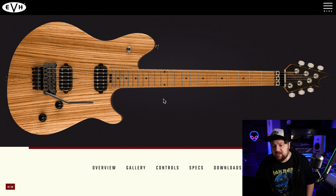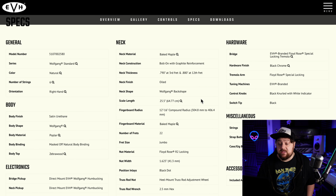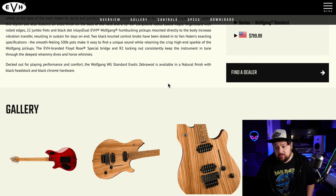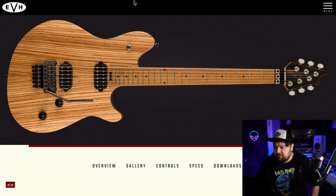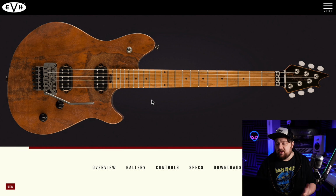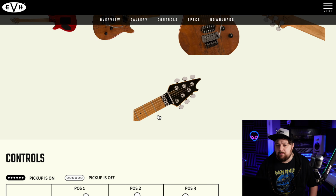Again, love the Wolfgang specs, so I love the dark neck. Is that a roasted maple neck? Yeah, baked maple neck and fretboard, so it's really cool that they're putting that on the standard range. Not the colour for me, unfortunately. Yeah, so again with this one I'm going to say exactly the same thing. I don't like this wood veneer. This, was it maple? Yeah, black walnut on a poplar body.